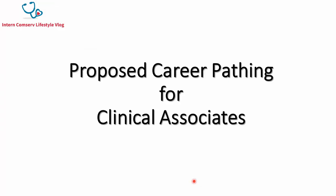Is the clinical associate program good to get into? I would say definitely yes. There are opportunities to grow further. It just requires leadership from the country, from the universities, from the deans, from the HPCSA to move on to a better career pathing. So what is the proposed career path?